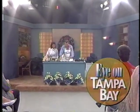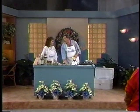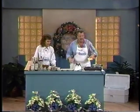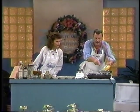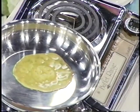Cooking Cayman style today with Chef Tell, and we're about to start the next one. We just finished the chocolate mousse. And now what are you going to make? The lobster. We use a little butter in here, clarified butter, or you can use margarine, olive oil. Doesn't make any difference. How did you break that shell?